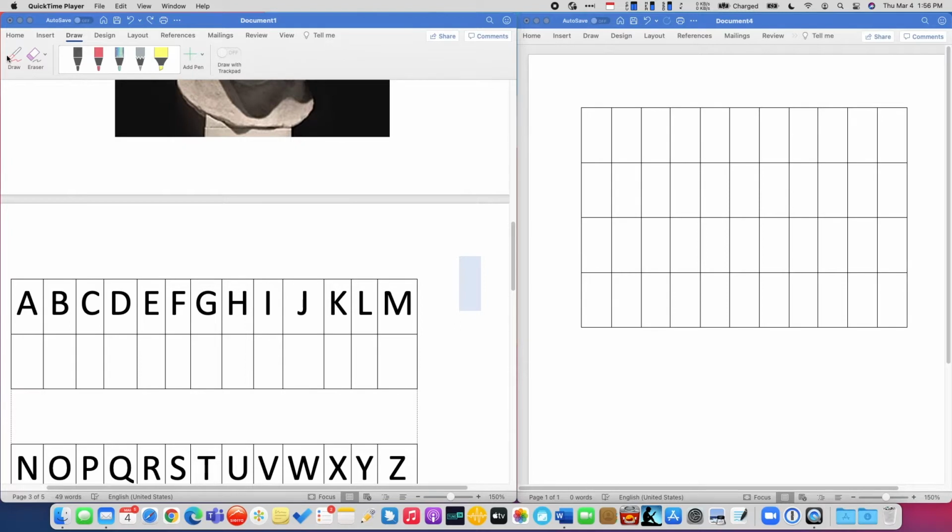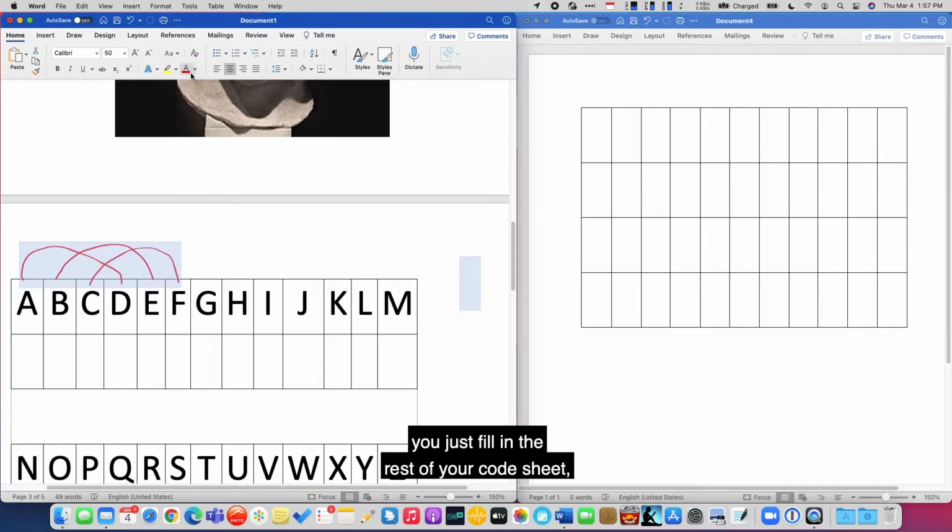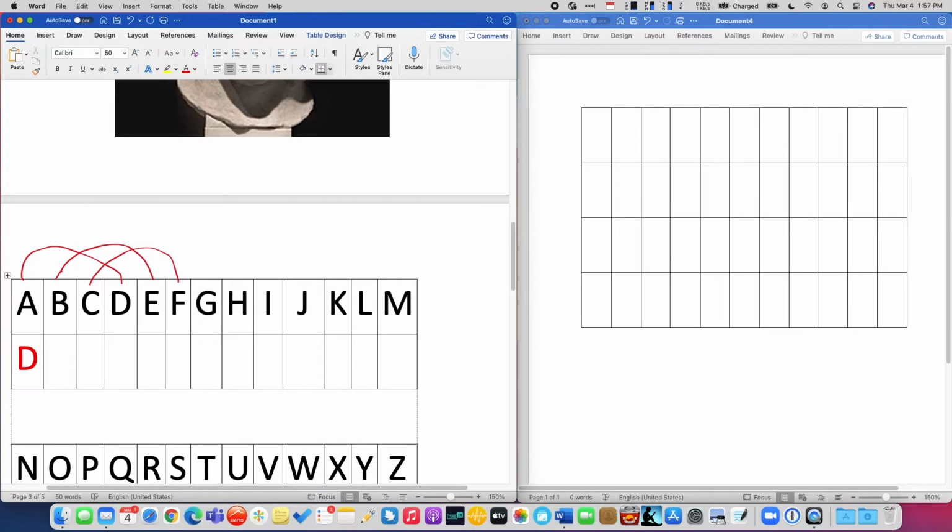So, A equals D, B equals E, C equals F, and so on and so on. And then, once you get that initial shift that you know that A equals D, you just fill in the rest of your code sheet, or another word for this is a crib. So we know that A equals D, and just do the alphabet after that.